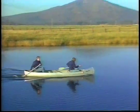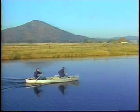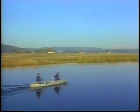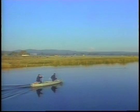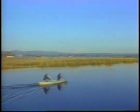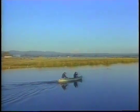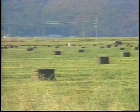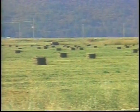There's another river that offers excellent trout fishing opportunities east of Boerne, but this one has very limited access. Fall River is a crystal clear, slow-moving stream that meanders through the Fall River Valley. Take Highway 299 out of Boerne to get to this almost hidden high mountain plateau where the river flows amid miles and miles of hayfields.